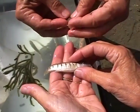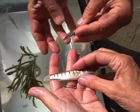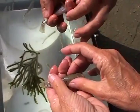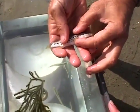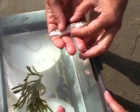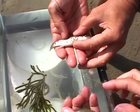Is this as big as they get? Yeah, pretty much. This female that I'm holding is about as big as they get. Someone once told me that in a wainscot pond, they get to be seven inches long. No kidding. They're almost big enough to eat.